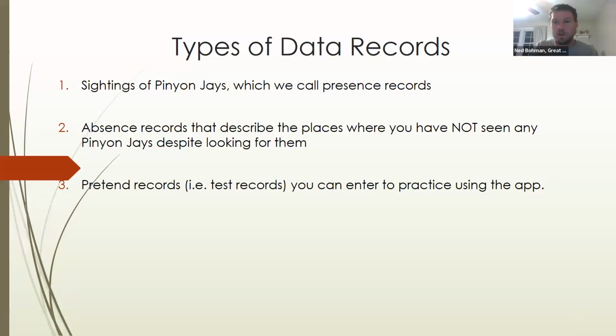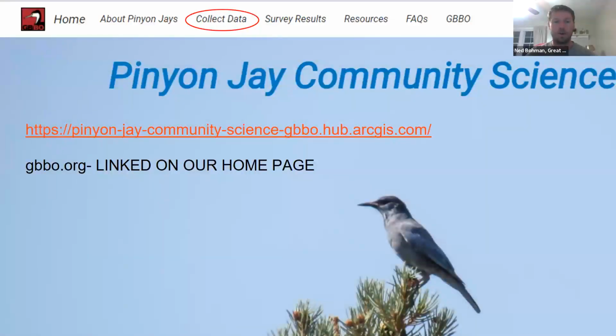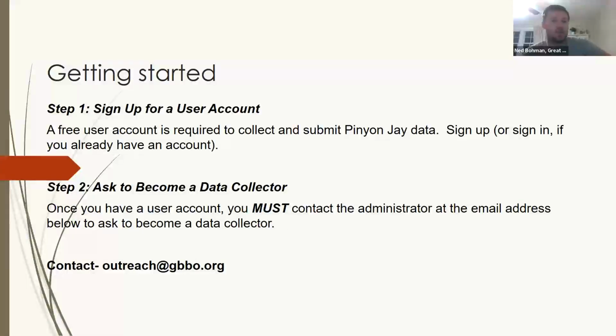So absence and presence records, we covered that. This is what the hub looks like. It's linked to on our homepage for GBBO. This is the process with which you do that: you sign up for that free user account and send us an email to ask for access. Outreach at gbbo.org and Bowman at gbbo.org both work.